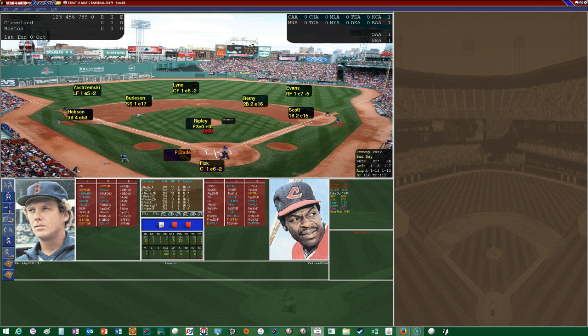Allen Ripley so far has had a rough start, does have a win. His record is 1-0, but he does have an 8.68 ERA. 9 innings pitched, 18 hits allowed, 3 walks, 6 strikeouts, and 2 home runs allowed. So he has had a bit of a rough start so far. So we'll see if today he can improve upon that.